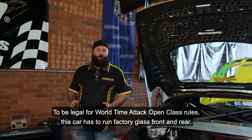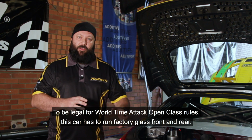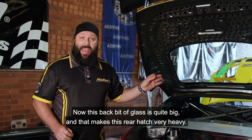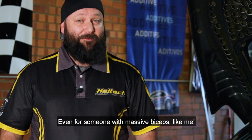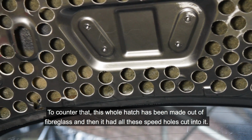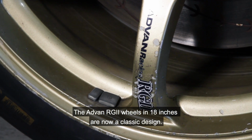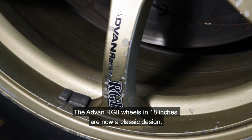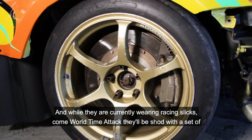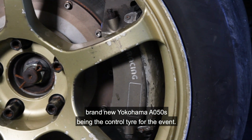To be legal for World Time Attack open class rules, this car has to run factory glass front and rear. Now, this back bit of glass is quite big, and that makes this rear hatch very heavy, even for someone with massive biceps like me. To counter that, this whole hatch has been made out of fiberglass, and then it's had all of these speed holes cut into it. The Advan RG2 wheels in 18 inches are now a classic design. While they are currently wearing racing slicks, come World Time Attack they'll be shod with a set of brand new Yokohama A050s, being the control tyre for the event.